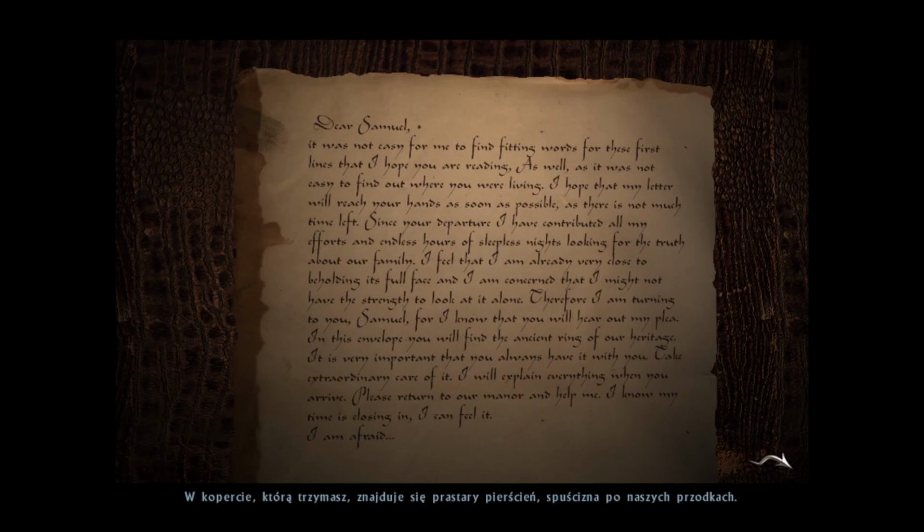In this envelope you will find the ancient ring of our heritage. It is very important that you always have it with you. Take extraordinary care of it. I will explain everything when you arrive. Please return to our manor and help me. I know my time is closing in. I can feel it. I am afraid.